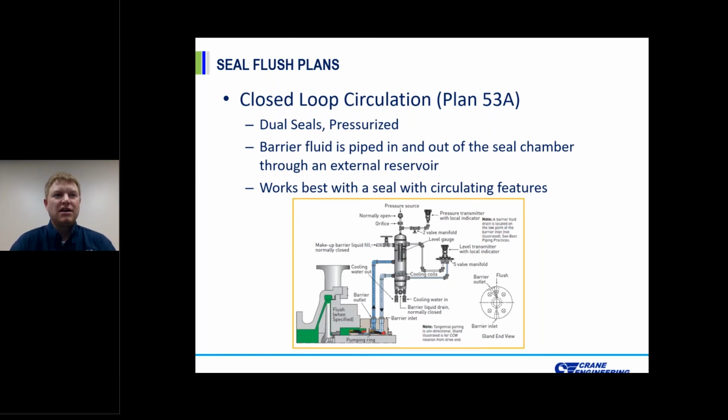The other big advantage is if your inboard seal was to start to leak, you're going to push some barrier fluid into your pump, which could contaminate or introduce a different fluid, but you're not going to release your process fluid back out. So if you have a hazardous chemical or something like that, this can be a good health and safety seal plan to consider.